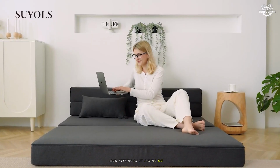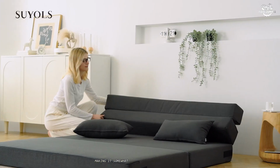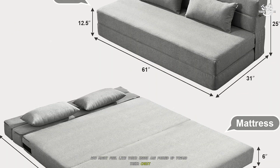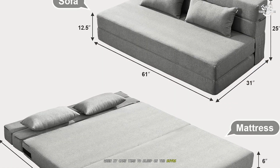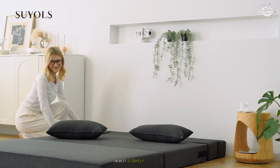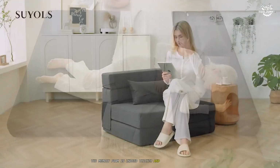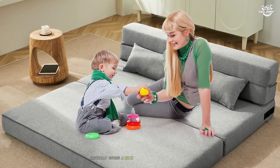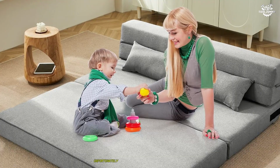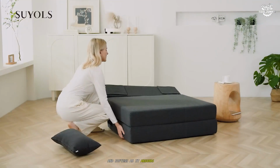When sitting on it during the day, the depth of the seat is quite shallow, making it somewhat awkward for taller individuals who might feel like their knees are pushed up toward their chest. When it came time to sleep on the SUYOLS, I encountered similar drawbacks to the previous model, albeit slightly less severe. The memory foam is indeed thicker and more supportive initially, giving a nice contouring sensation when you first lay down. Unfortunately, memory foam is temperature sensitive and softens as it absorbs body heat.